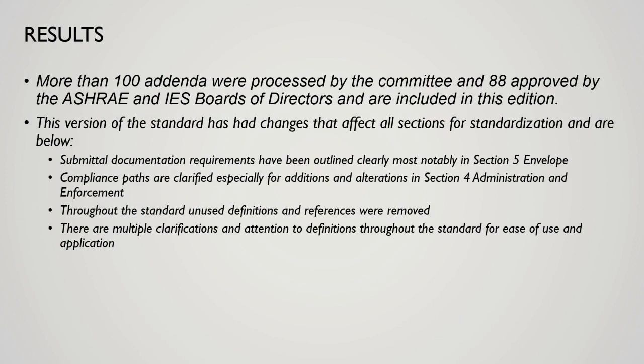It should be noted, in addition to publication of the standard, there will be a Department of Energy determination of both energy and cost effectiveness, and it will be performed in the near future to establish this version as the standard of care.